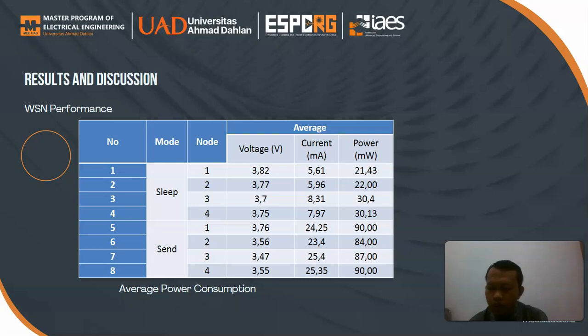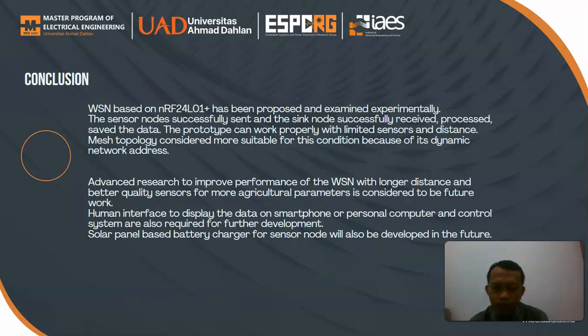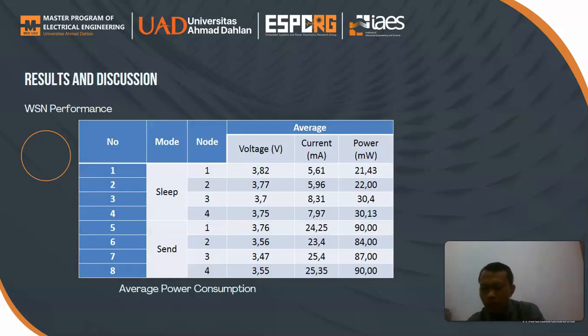Node power consumption was measured based on the voltage and current. The current itself was measured by a current sensor, which is INA219, and the sleep time of the sensor node is set to be 8 seconds. In this case, a distance of 1 meter was still applied, and a longer distance may cause more power consumption. The node in send mode consumes more power than in sleep mode, as we can see in this table. So the send mode here consumes more power than the sleep mode.